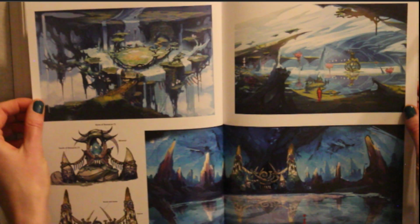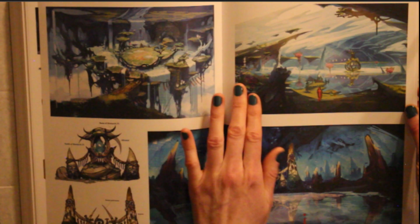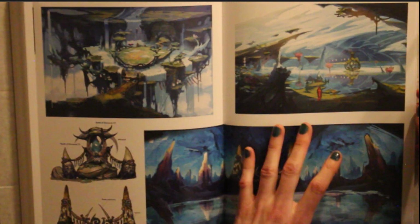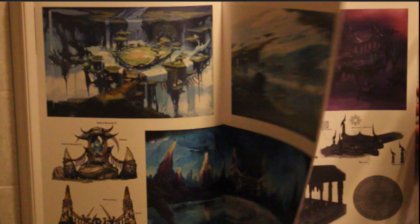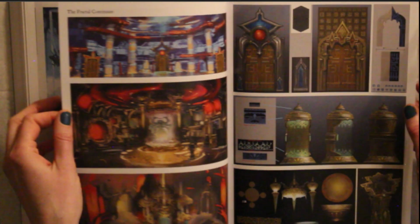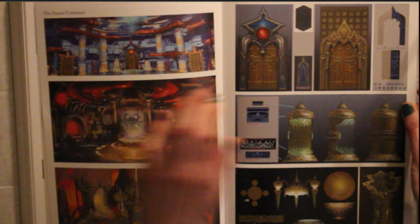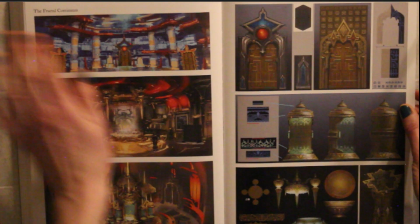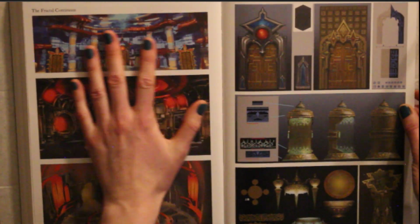Because look at this. This is wasted on children, and I would say actually that I think the player base of Final Fantasy XIV is probably more grown up. I don't think a lot of youngsters play it because there's a lot to it, I think, particularly story-driven.